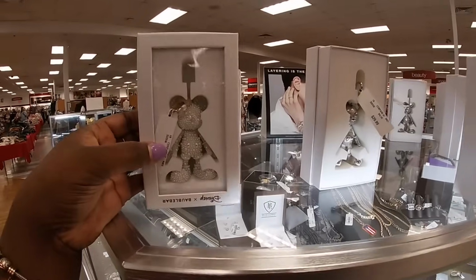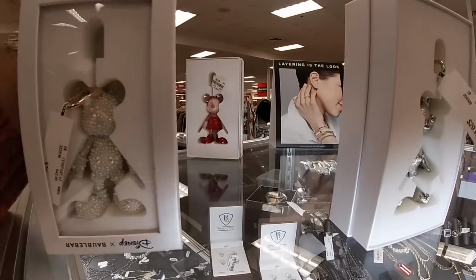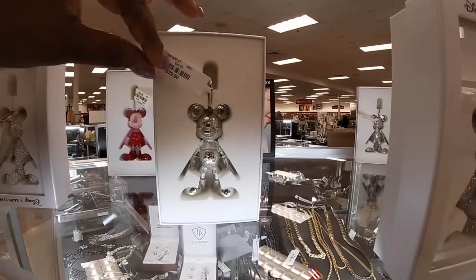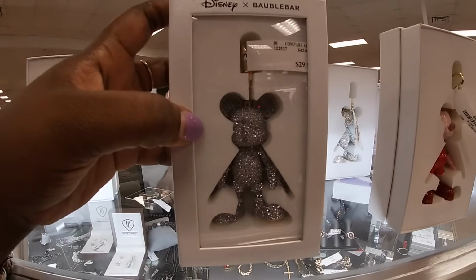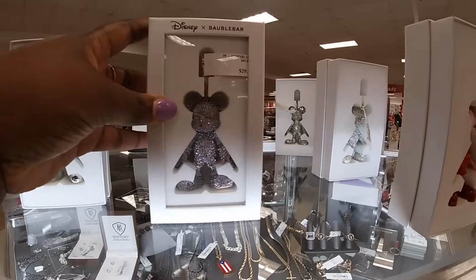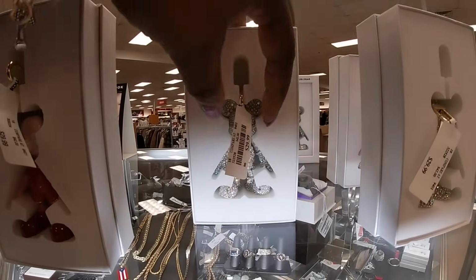They still have these here. The Bobble Bar. And we saw these already. These are $30. You saw that one, the gold one. But then they have this one. This one has like a more purple type of tone. That's a new one. And then these right here.